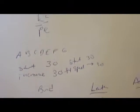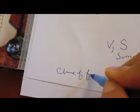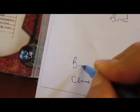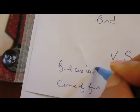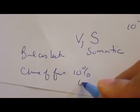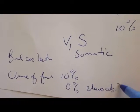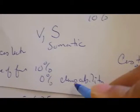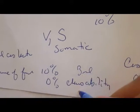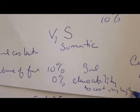So they can cast as much as they want without the DM looking at them and telling them that their spell has a chance of failure. So I'm a bard, I'm going to cast in leather. The chance of failure is 10%, but it's 0% because of your class ability to cast in light armor. So that's the bard class ability to cast in light armor.